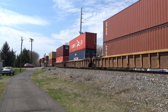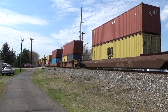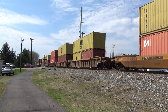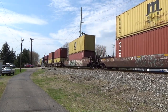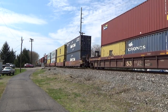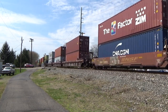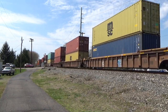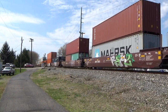So basically, now we're here in Carlisle, and I would be given some heads up after day one. 561-27 would have the Seaboard 1982, the Heritage locomotive, leading 561. So that's the reason why we're in Carlisle. And especially, Carlisle is going to be a good day, even though it's kind of dead right now.